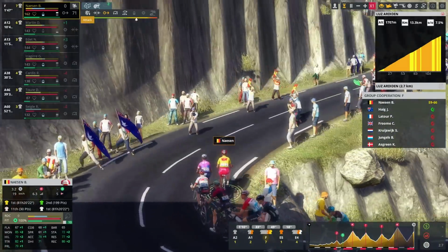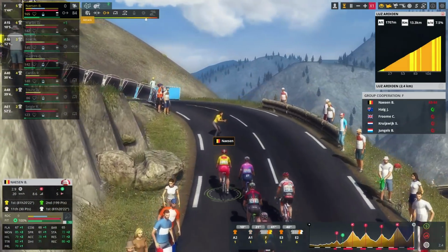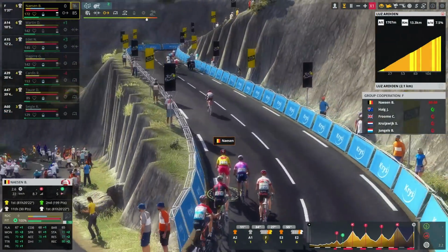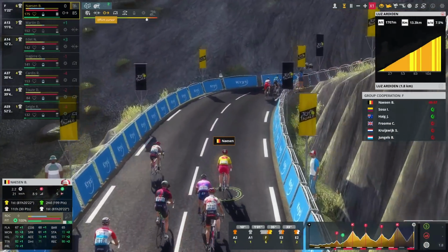Actually like 71 more like, and then I'm gonna bridge it up even more in the last section. They've got so much time on me at the moment. Going to up it towards 85 now for the last 2.5 kilometers. And let's hope that Pinot dies on this last section, which is possible, but I'm mostly afraid about Dumoulin, who's still in that front group.